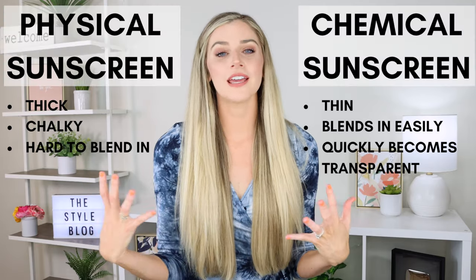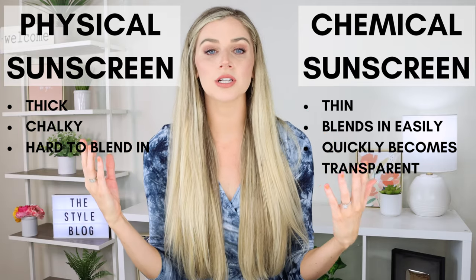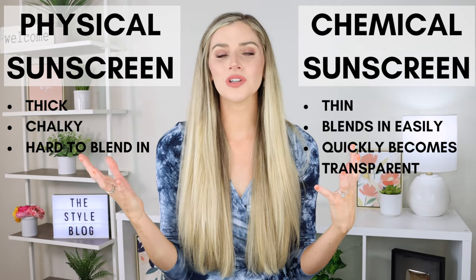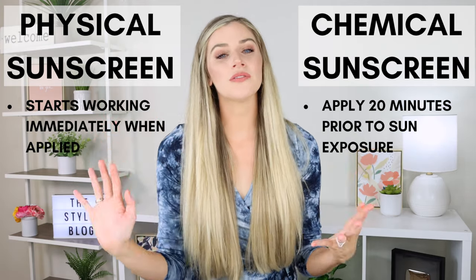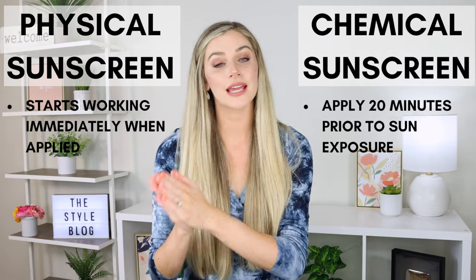You've probably noticed that if you've applied a chemical sunscreen, it blends in super easily, you don't need nearly as much product, and it disappears into your skin flawlessly. They're usually a much thinner formula. However, with those chemical sunscreens, you do need to wait at least 20 minutes after application before going into the sun for them to work.